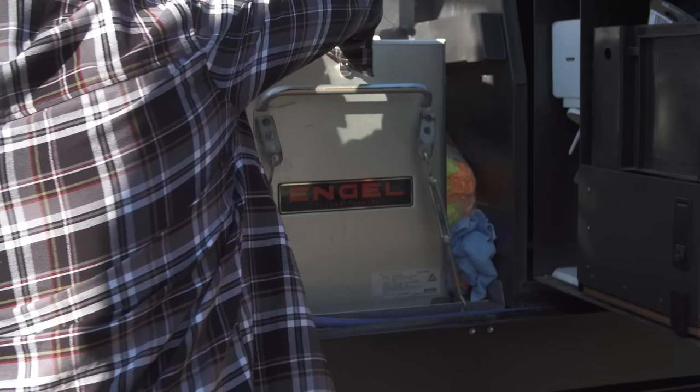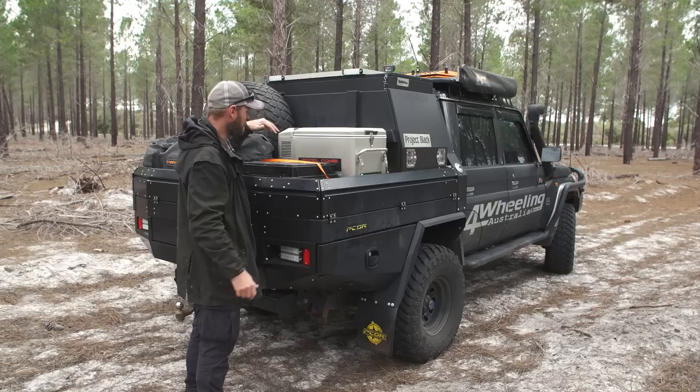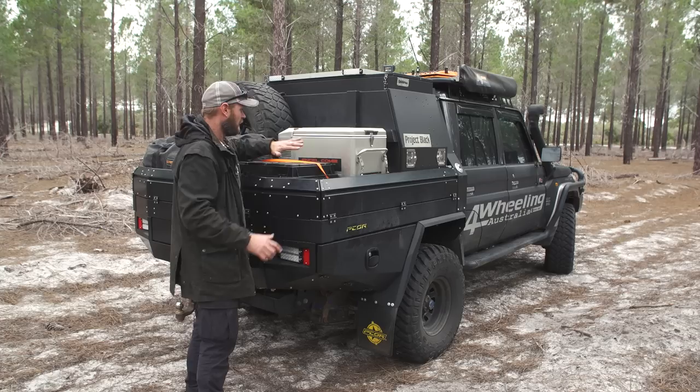This is a combo, the 40 litre. So currently 27 litres of freezer and 13 litres of fridge, but I can swap it over. This has my camp oven in it, all my cooking utensils and a bit of food. So the way you see the vehicle right now is how I'm set up for a very short trip.